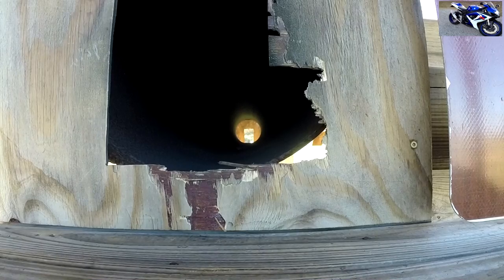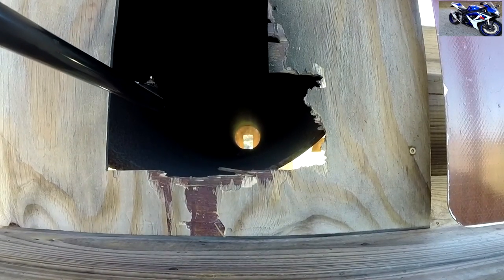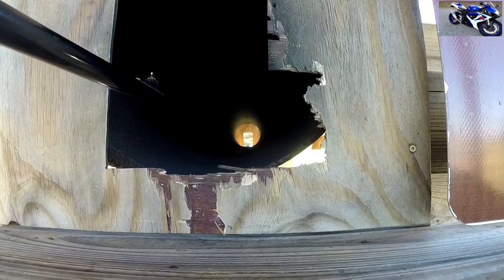And I believe I actually have a better shot here in a minute. So I'm going to set up my camera, and I actually figured out how to set my camera up here to where you can see down. Now if you look way off in the distance down there, you can actually see the target. It's really hard to see, but you can see it.